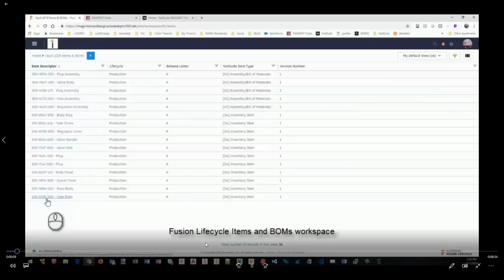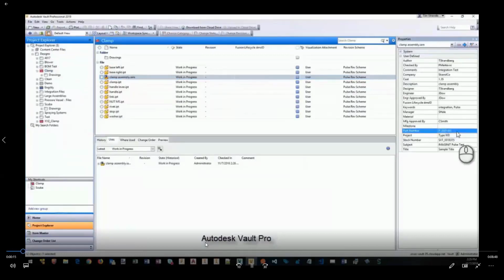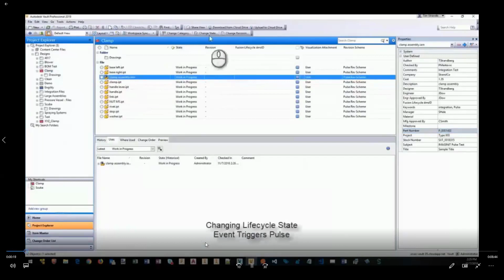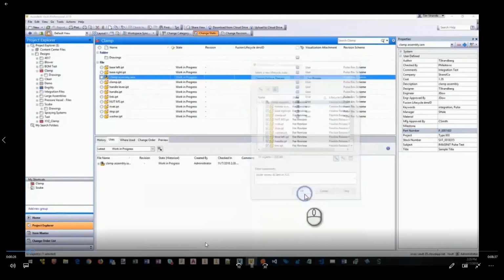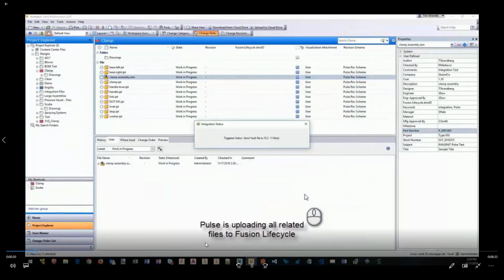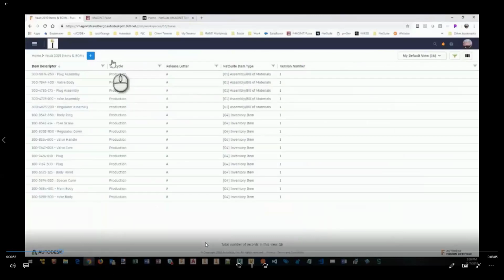So here we've got our items in Fusion Lifecycle and our files in Vault. Here you can see we've got user-defined properties associated to that file. We'll go ahead and change the file state from work in progress to for review. Now Pulse is gathering all of the bill of material information, everything it takes to make up that clamp assembly, including any viewable files, any IDWs, any PDFs, any drawings that we have dictated should go along with that file to be attachments on the Fusion Lifecycle item. And we can see here that, of course, Vault has switched the lifecycle to for review.